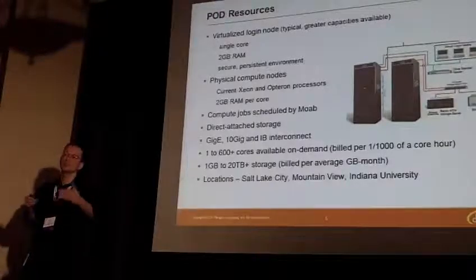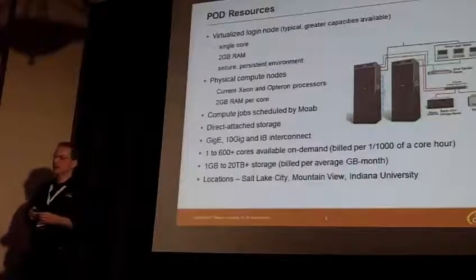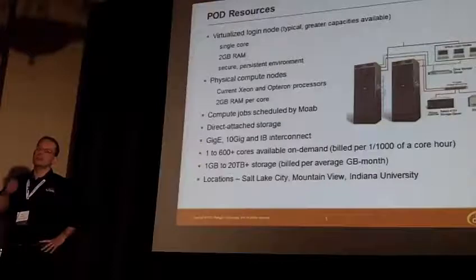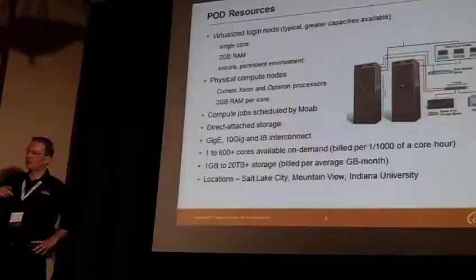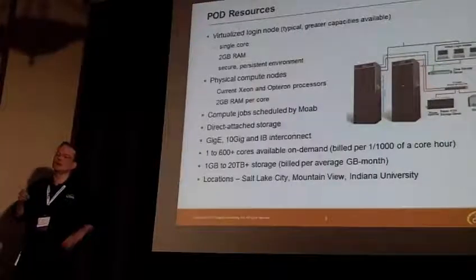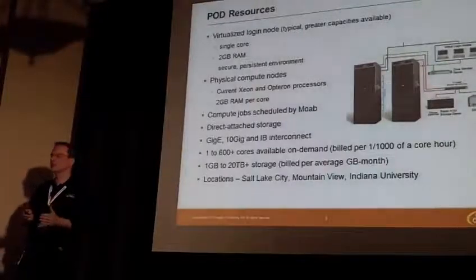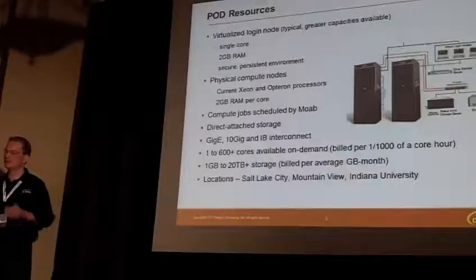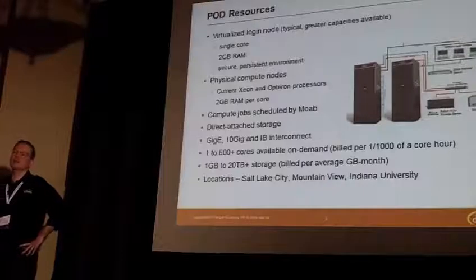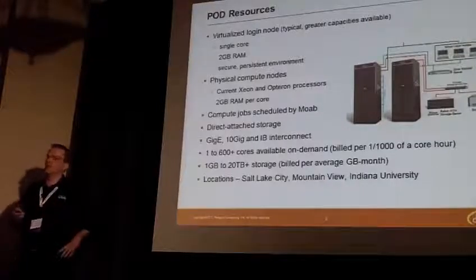So scalability is on a job-by-job basis, and you're only billed for the resources that you use. Again, per core, per job, and we bill up to 1,000th of a core hour. So the granularity of billing for the resources you use is really in the order of seconds. 1 to 600 cores are available for one job on demand.